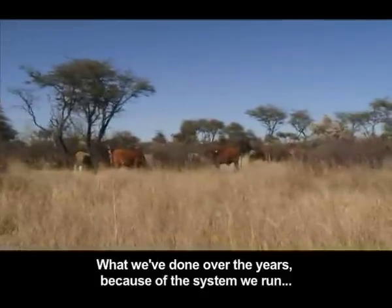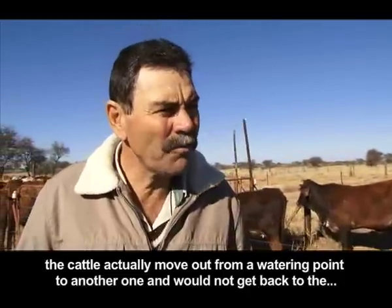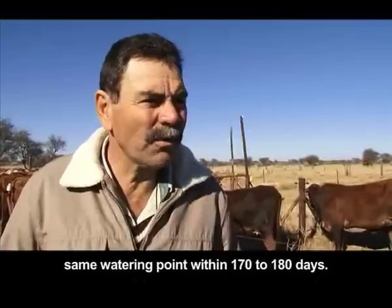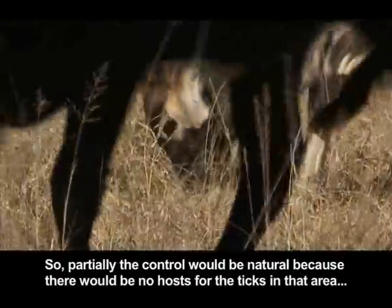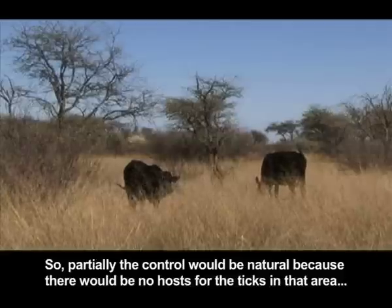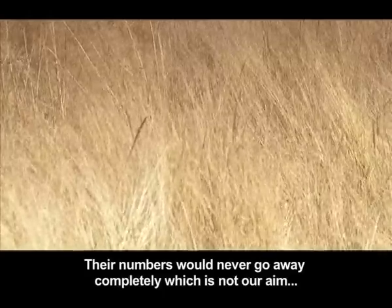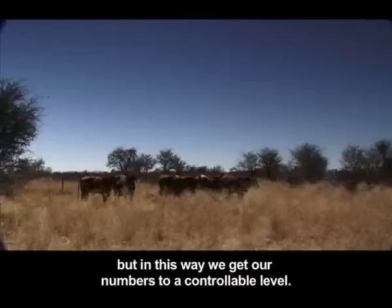What we've done over the years, because of the system we run, the cattle actually move out of a watering point to another one and would not get back to the same watering point within 170, 180 days. So partially the control would be natural because there would be no hosts for the ticks in that area and their numbers would decrease. Their numbers would never go away completely, which is not our aim. But in this way, we actually get our numbers to a controllable level.